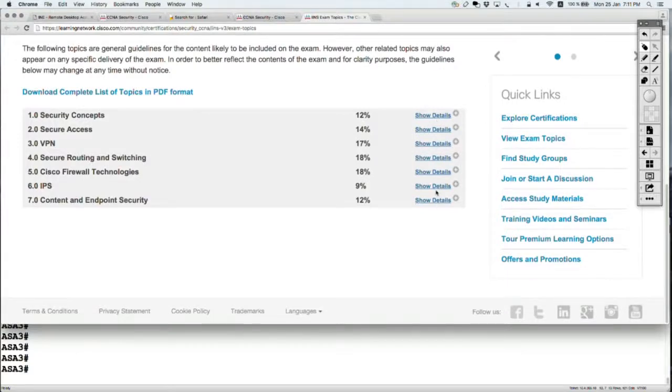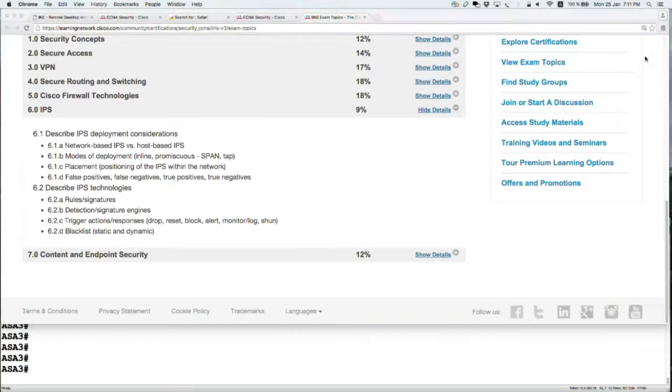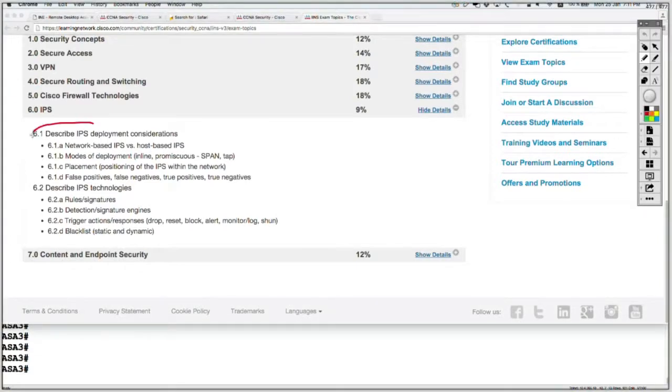Then it's going to be the IPS, which, as I was saying, is going to be a small topic, just theory. So we only describe IPS deployment considerations. What are the IPS types and how can you deploy IPSs? And then of course, what are the IPS technologies? What is an IPS, and what are the building blocks of an IPS? What makes an IPS solution achieve its goal?